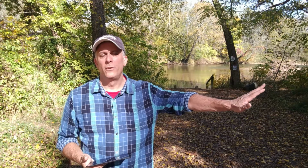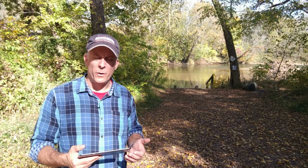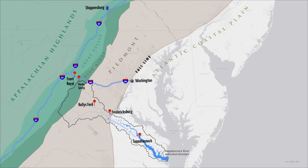Hey gang, I am here at Kelly's Ford, Virginia. I am situated in the middle of Virginia's Piedmont region, and again, I'm using the Rappahannock River to guide my journey from the Appalachian Highlands to the Atlantic coastal plain. According to my GPS, our absolute location is 77 degrees, 46 minutes, 50 seconds west longitude, 38 degrees, 28 minutes, 38 seconds north latitude. Again, I'm about 2.5 hours south of Shippensburg, and I am situated in the middle of Virginia's Piedmont region.